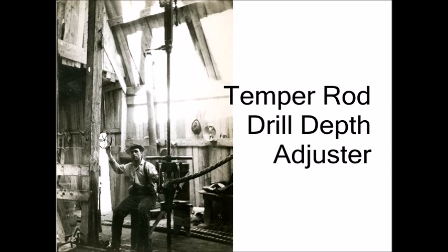As drilling progresses, the drill must be dropped deeper into the well. A threaded rod, known as a temper rod, connects the walking beam to the drill rope. It can be easily lengthened by turning the handle on the rod. This effectively drops the drill deeper into the well, allowing drilling to continue. Eventually, drilling will have to stop to lengthen the drilling rope and shorten the temper rod. The driller's hand is on a wheel which controls the speed of the steam engine.